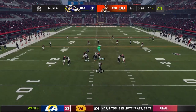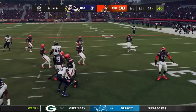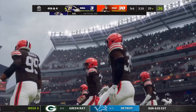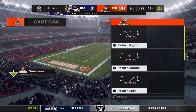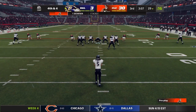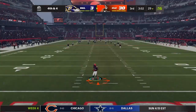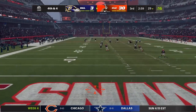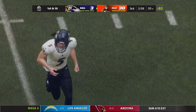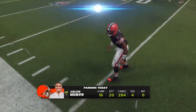Out of the gun, Fields. He'll drop that off to Edwards-Helaire. And he will be marked down short of the first as they get to him at the 29. 5 yards, not enough. And it'll be fourth down. The Ravens send their punter out now as he'll come on to kick this one away. He steps into this one, and this is a rocket. And that one hits a little too close to the goal line, and it continues into the end zone for a touchback. So here are the Browns to take over.